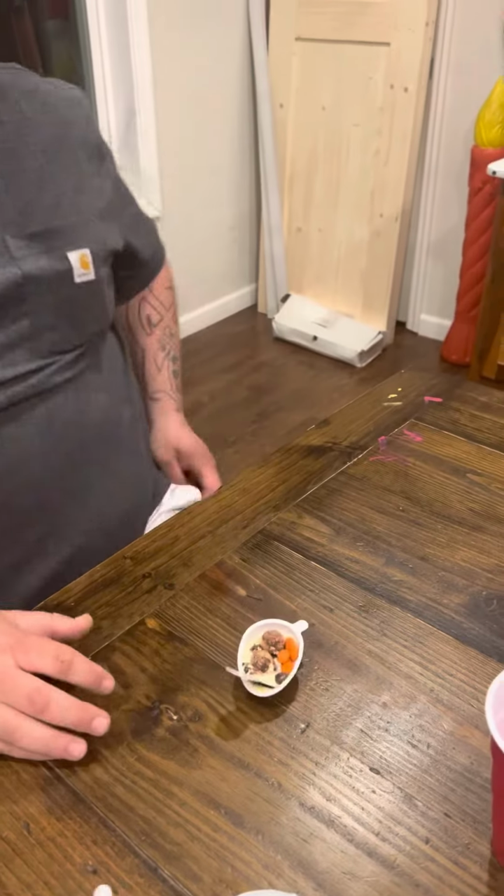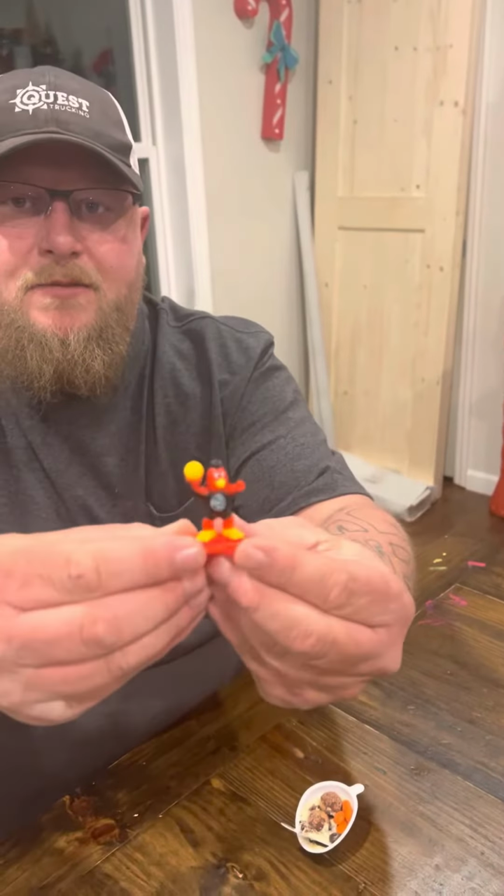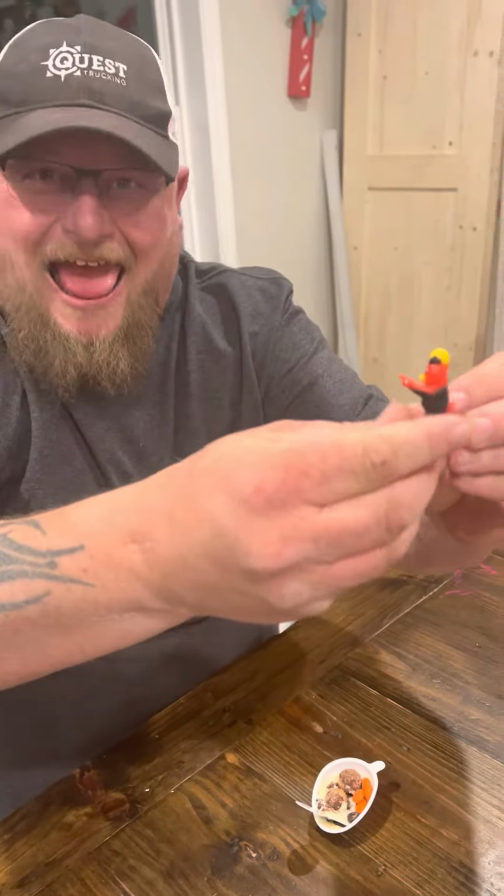Hold on, let's not do this yet. But they come with a cool toy. This one, I got a little rooster playing basketball. And what I'm going to do is I'm going to super glue this guy to the dash of my truck.